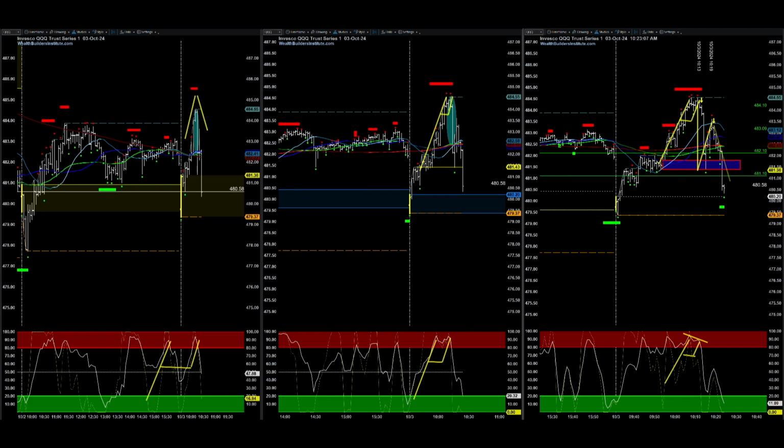Order fill. And there's another $2.60 run. So the first trade, $2.60. The second one is $2.60. So we're looking at $5.20 on 2 trades today.